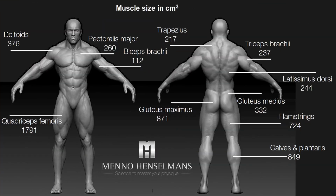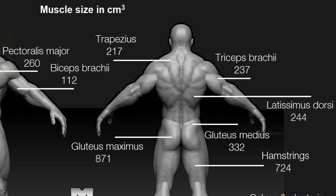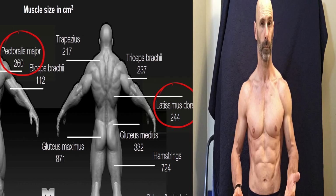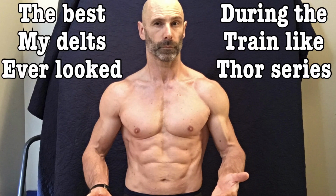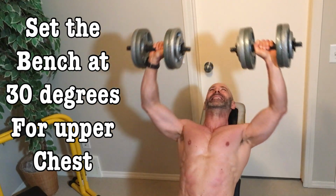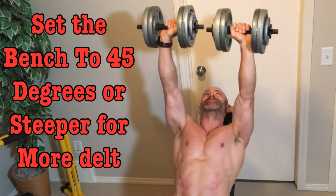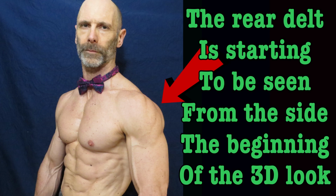We need to work both of these to get the most possible size. Going back to our picture, we see that delts are the largest muscle group on the upper body, followed by pecs and lats. Delts are super important when building the natty freak physique. Once you obtain 3D delts, people start to question whether you're even natural. There's a lot of crossover between the chest and traps when building our shoulders. With incline presses, there's some debate as to what's working more, the upper chest or the anterior delts. Of the three heads on the shoulder, the rear one is most often lagging, and we need to maximize it to get that 3D look.